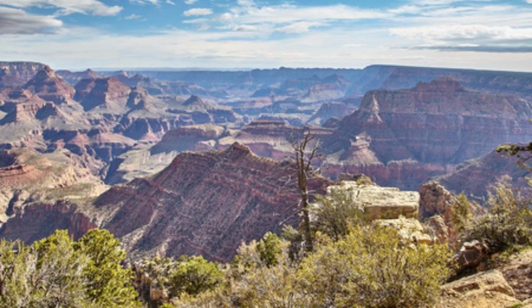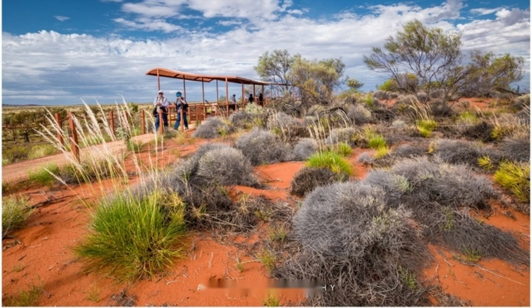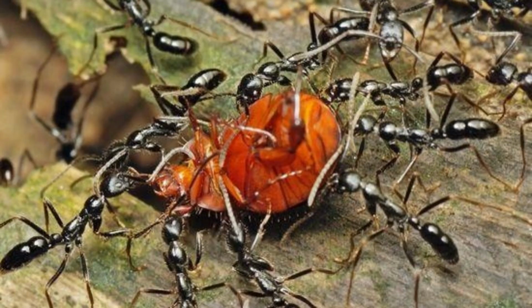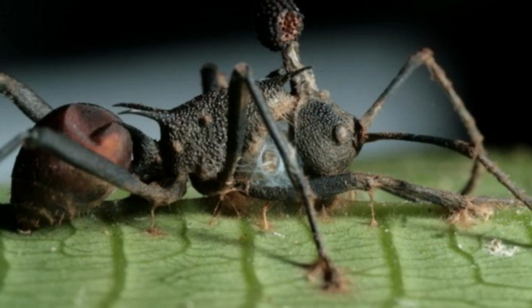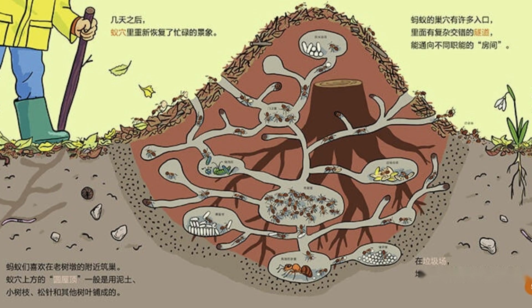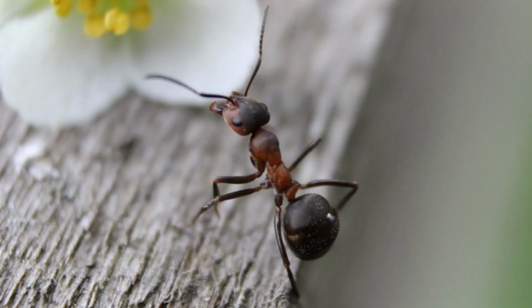Arizona ants. The Grand Canyon State, with its mix of deserts and grasslands, is home to many different types of ants. It's important for an Arizona homeowner to know the different ant species around them. This guide aims to help you recognize ant species in the state with ease, teach you how to stay safe around them, and serves as an introduction to properly dealing with infestations.